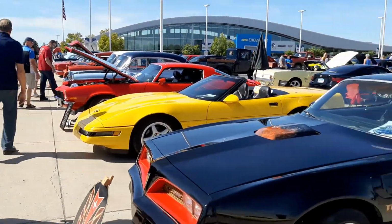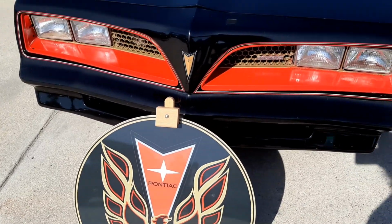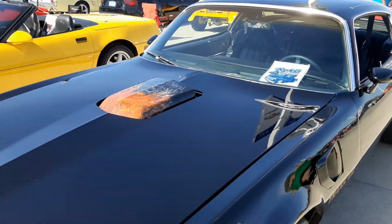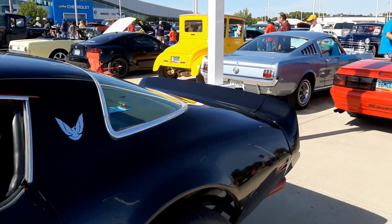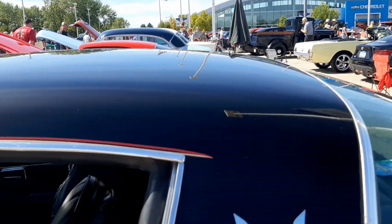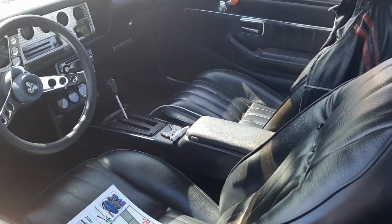Trans Am, my dream car. What I've always wanted. I had a 1981 Firebird when I graduated high school. It was gold. It didn't have the fin on the back, and it wasn't the sports model, so it was just an '81 gold Firebird, kind of like that one right there. Pretty much the same interior though that mine had.